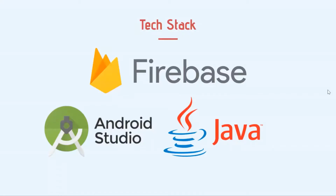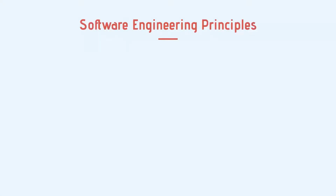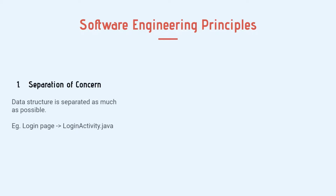Help Buy is developed for the Android platform using the Java programming language and Android Studio and Firebase as our toolkit and database respectively. These are the software engineering principles which we followed throughout our Orbital project. Firstly, we followed the principle of separation of concern, where the data structure is separated as much as possible to achieve different functions. This is achieved from the Java classes in our code being named after different features. For example, the login page will have a designated Java file named loginactivity.java.